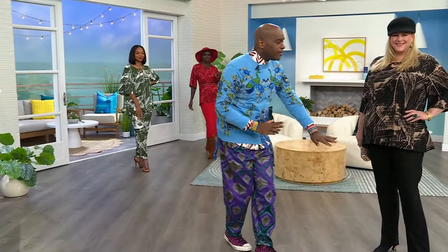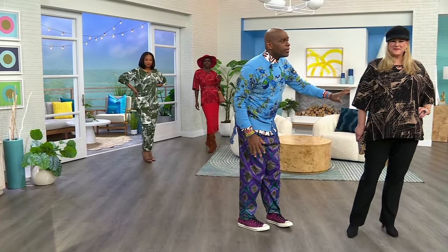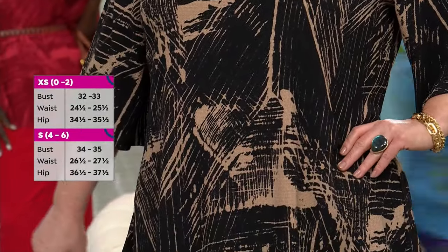If you're a hardcore black bottom girl, this is a great way to pop fashion in your wardrobe. And I love the neutral sand camel color behind the black. It really, really gives it life. And the sleeve, I love the flow of the sleeve. And I love the way she jazzed it up with the little compact purse.